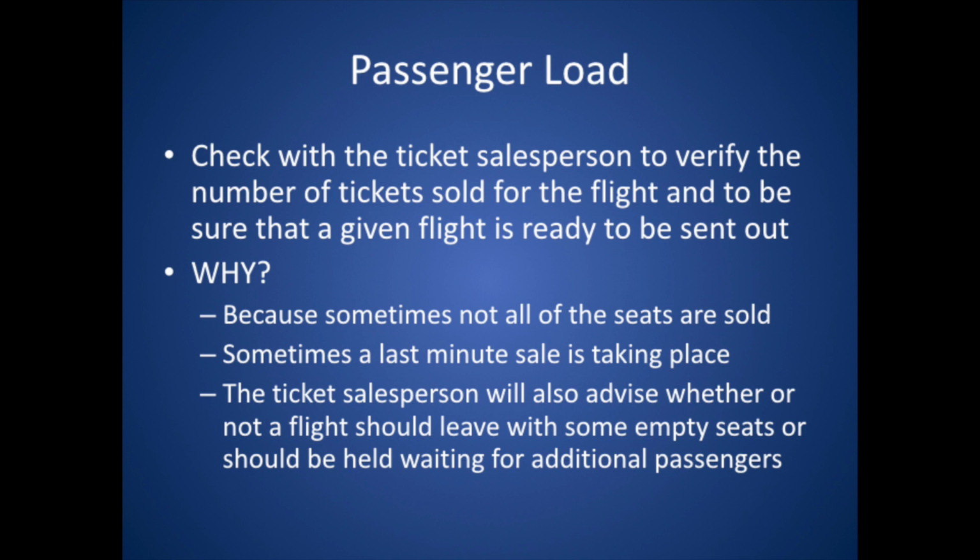Passenger load. Periodically, check with a ticket salesperson to verify the number of tickets sold for the flight before you begin gathering the passengers. This will save you from a good deal of aggravation. The ticket salesperson may be selling tickets for multiple flights to accommodate groups who wish to be together on the same flight, so sometimes not all of the seats are sold on the flight that you may be ready to muster. The ticket salesperson will also advise you when a flight should be sent out with some empty seats or should be held waiting for additional passengers.